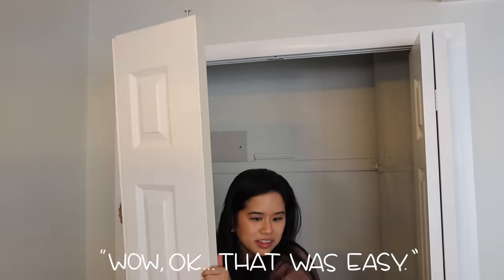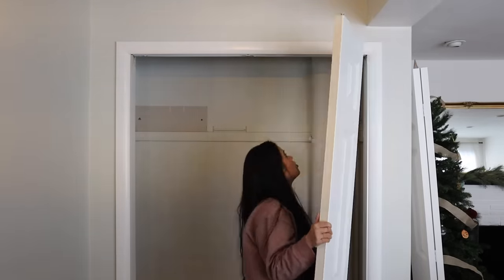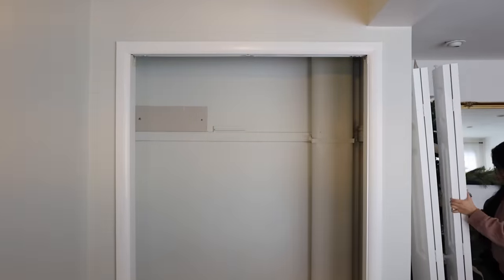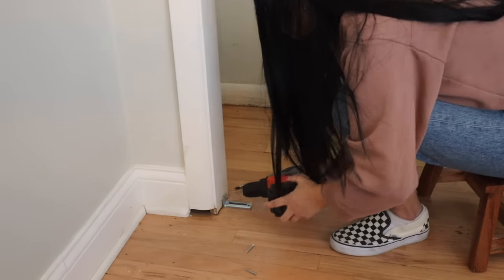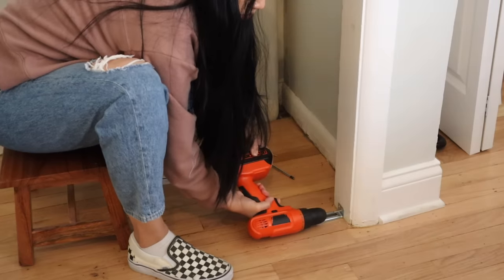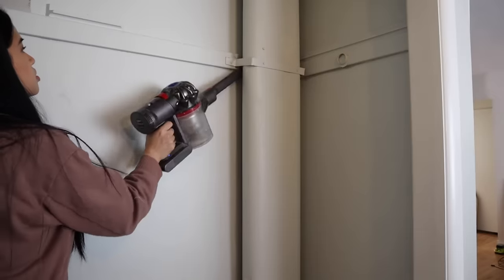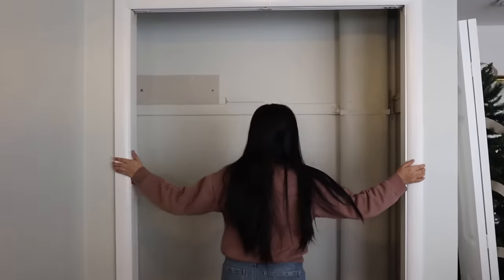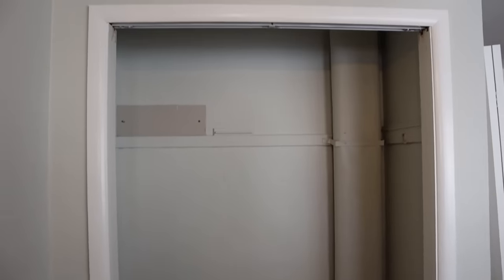Wow, okay, that was easy. Okay, honestly, that was so easy to do. It took me under 5 minutes, and look, so much more room, looks more open and clean. If you've been wanting to take off your bifold doors, take this as a sign to do it because it just looks so much better.